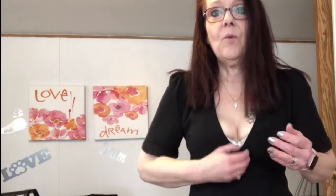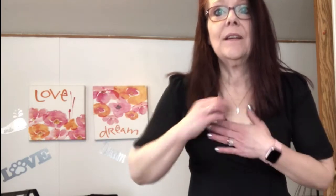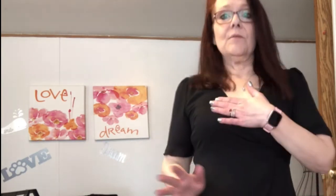Okay, this wrap top just took me 25 minutes to attempt to get it on. It does not fit. It is ridiculous. Okay, this is what it's doing. It doesn't fit. It won't. And if I pull it down, everything falls out.